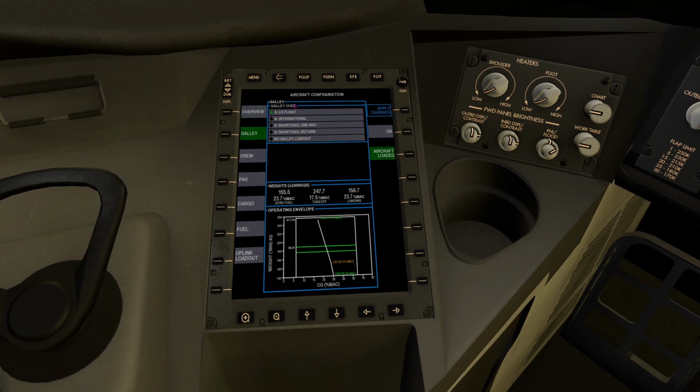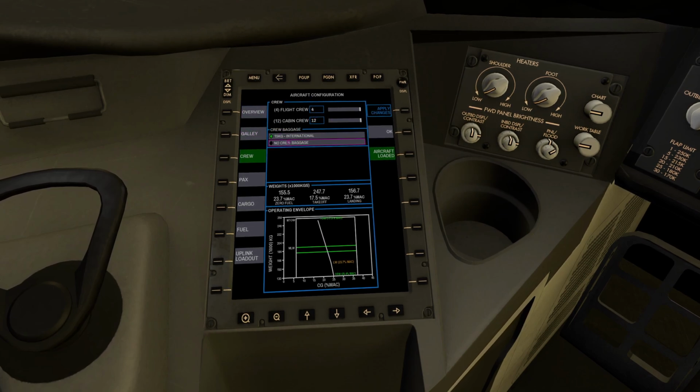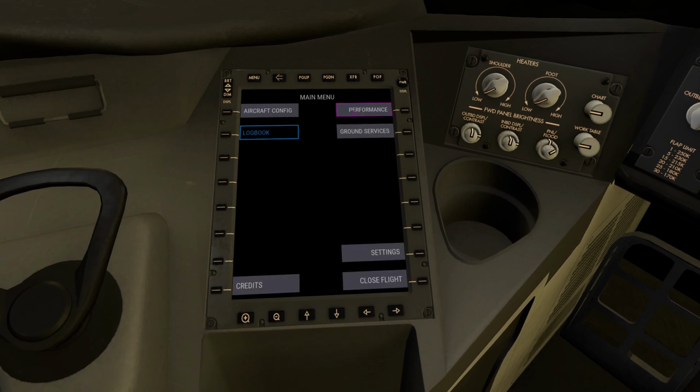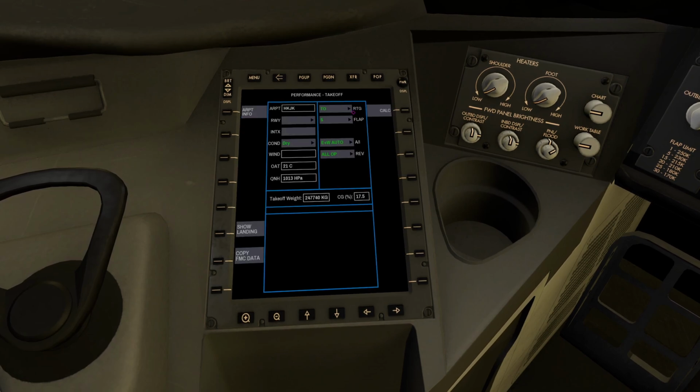Over in the galley, got a long range alpha, there's a galley code there. Got with us 12 cabin crew, 4 flight deck crew, 2 captains, 2 first officers is how it's operated IRL. And cargo on board today 11.1 tons, so not too heavy. But yeah, that's our aircraft config. We'll head to the performance page.